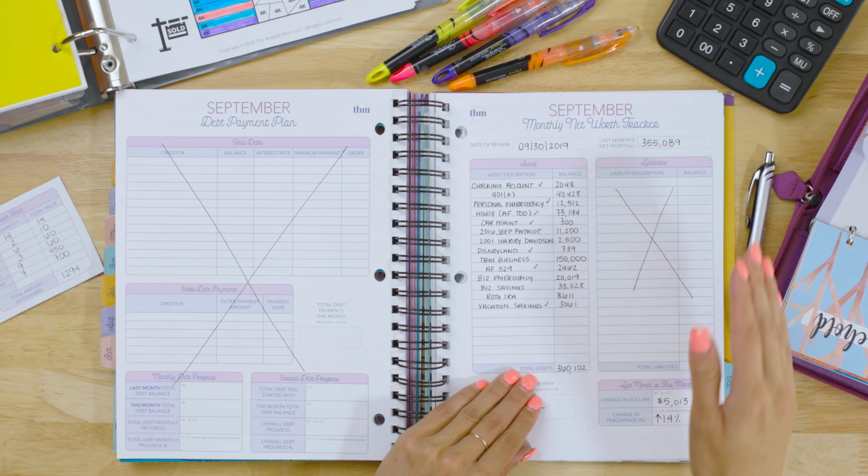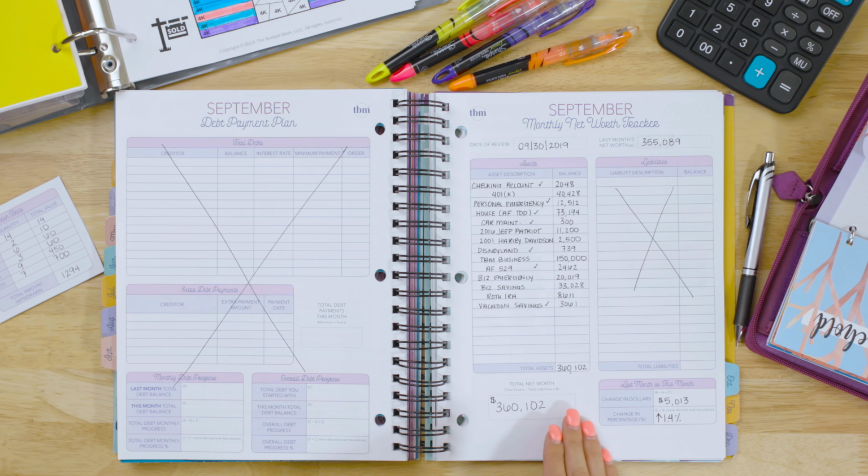My monthly net worth increased by 1.4%. It's increased about $5,000. That was mainly from me adding and contributing to my savings accounts. Keep in mind your net worth. Why is it important to track your net worth separate from your savings goals or your debt goals?